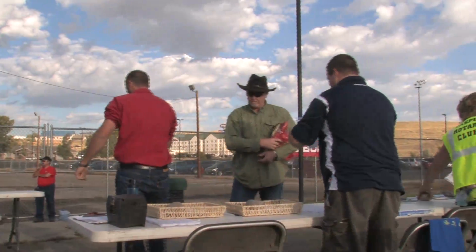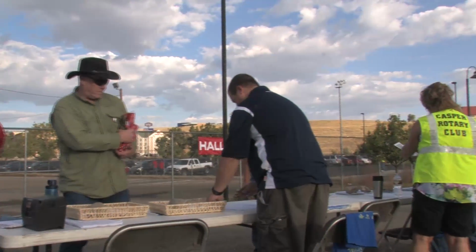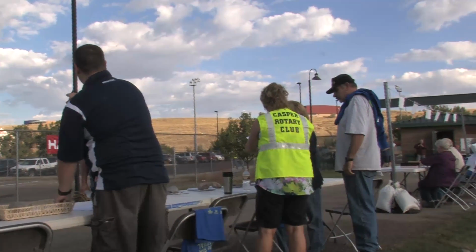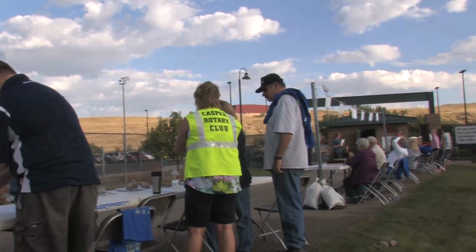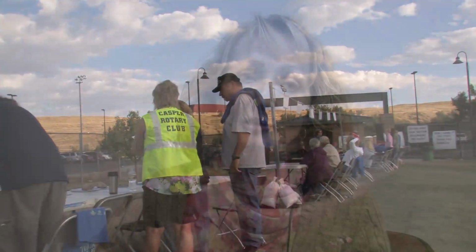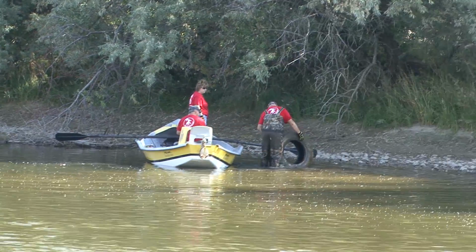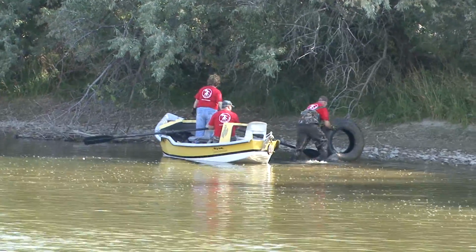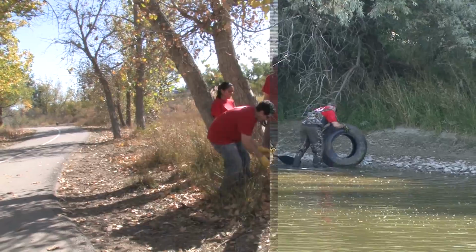So the Volunteer Day is an opportunity for people to come out and help do hands-on restoration for the river. This year our activities included the usual taking the litter away, both in river and along the banks. So we had a lot of boat crews out there taking junk out of the river, a lot of tires. We had people wrapping trees.